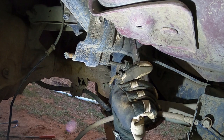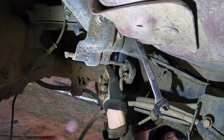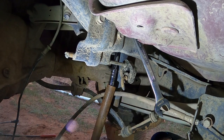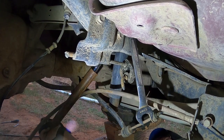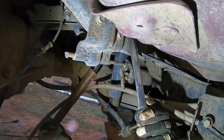That's tight and not a lot of room to work with. Oh yeah. Well, I think it's time for a pipe. Oh yeah, my breaker bar got broke. Still waiting on that guy to replace it. So I'll get a pipe. Oh, that's a little easier. Had to equalize the competition here.